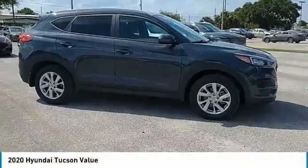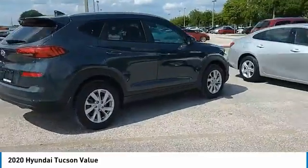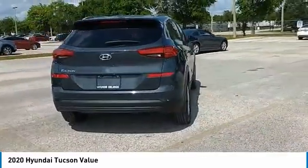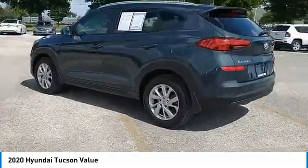Come test drive the 2020 Hyundai Tucson. The Hyundai Tucson is Hyundai's first CUV to be designed in Europe. Tucson takes the boxy utility vehicle and transforms it. With flowing curves, graceful lines, and style to spare, it's the future of the crossover.